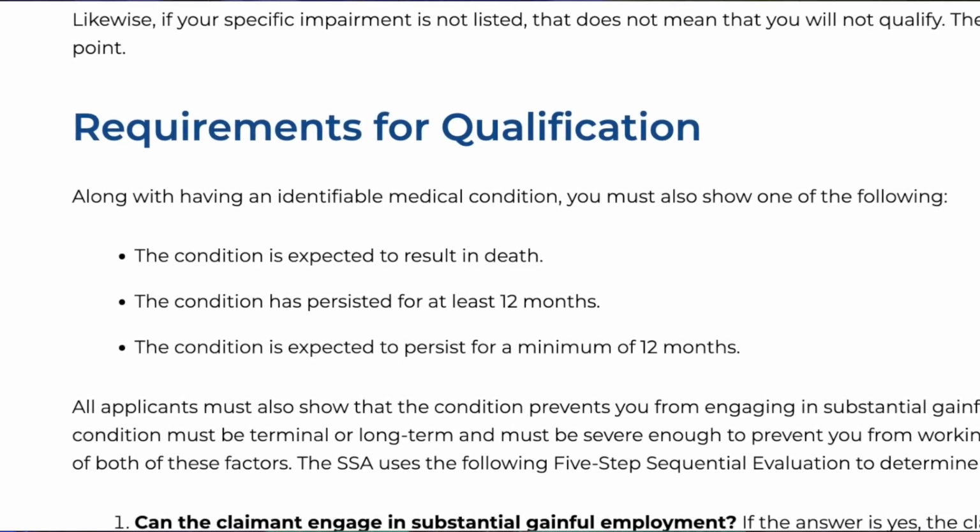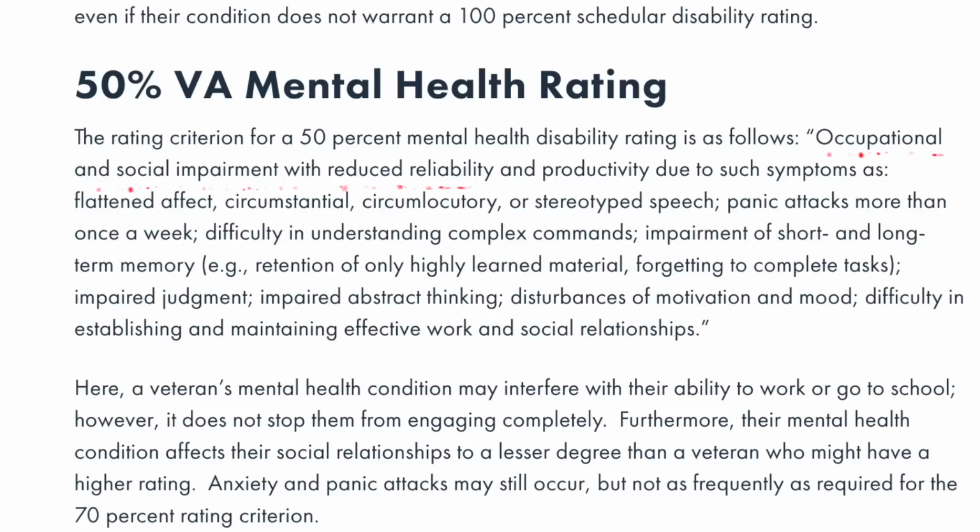So depending on what you use to prove your claim and get your 100% P&T, this is going to make a big difference. If you're still able to work, and let's say you have a 50% rating for mental health, and it's occupational and social impairment with reduced reliability, that's not terminology that Social Security recognizes. They recognize you can't work, period.